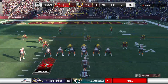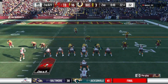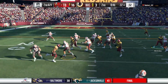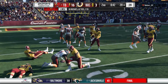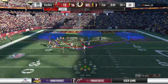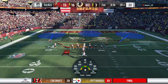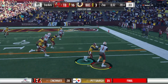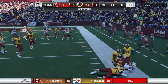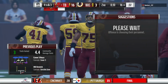Shift together here from the D-line. Back to the ground, this time with Bell. And they'll get him down right about the 20. Give him 3 yards, and now they're left needing a conversion here on 3rd and 6. On 3rd down, here's Bell. Uses the stiff arm. Give him 3 yards there as that'll take us to 4th down.